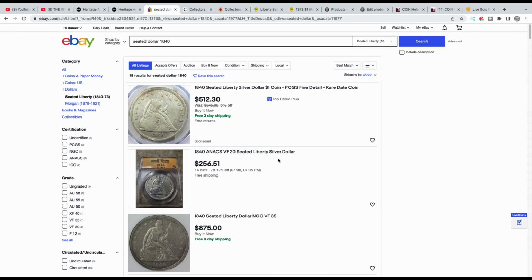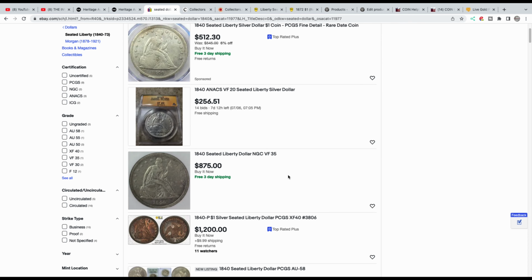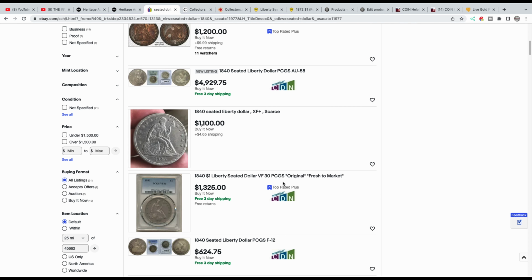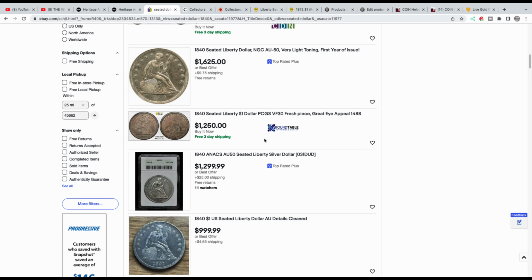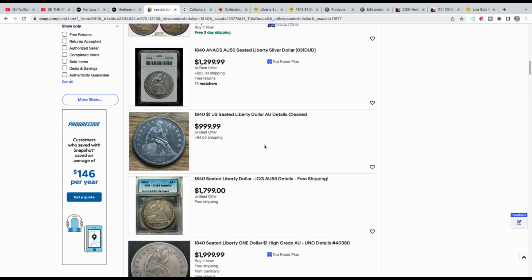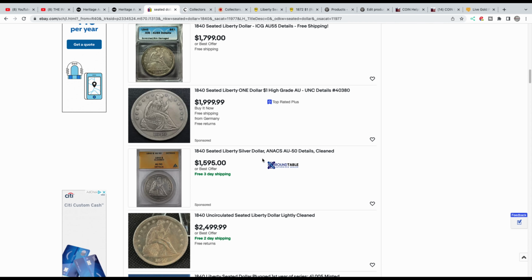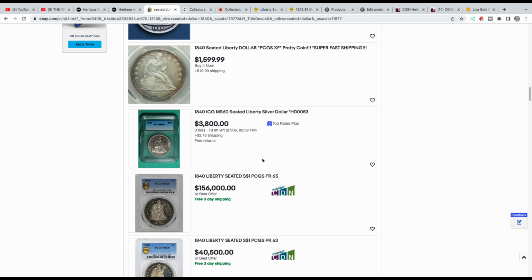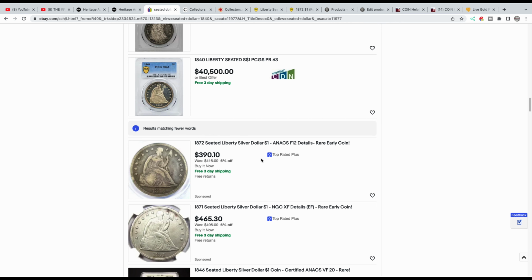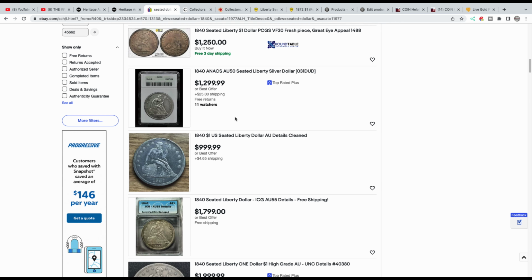And you can buy it for similar pricing, 875. I know it's a little bit more, but it's not a whole lot more. I've seen people pay this much for CCs and GSA holders graded 66, certain ones. So this is really not crazy prices for coins that are low mintage. This is the first year. You could find a low grade example and have the first year of the seated dollar.